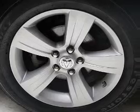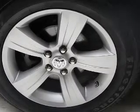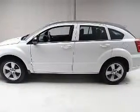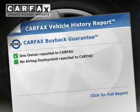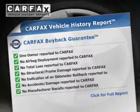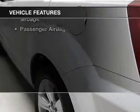The powertrain includes front-wheel drive with an efficient four-cylinder engine that responds smoothly to its automatic transmission. Premium wheels lend a distinctive appearance. You will appreciate the safety feature of anti-lock brakes. Rest easy knowing this vehicle comes with a Carfax Vehicle History Report from Carfax, the most trusted provider of vehicle information. And with these notable features, you won't want to miss out on the opportunity to own this amazing ride.